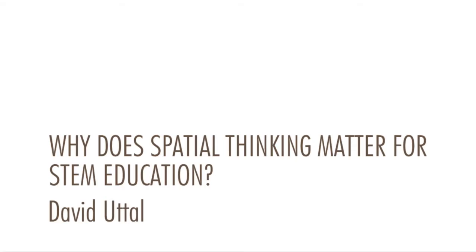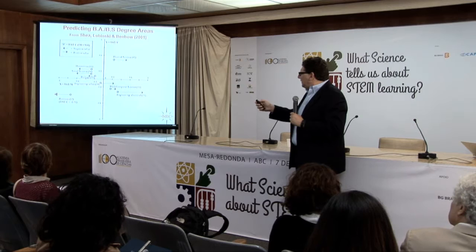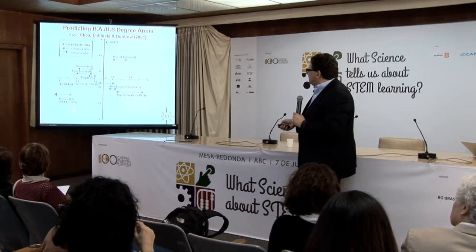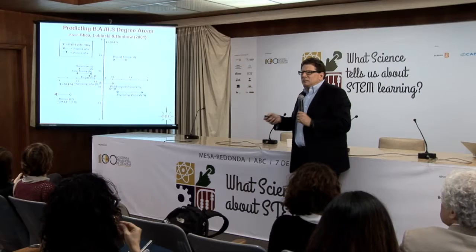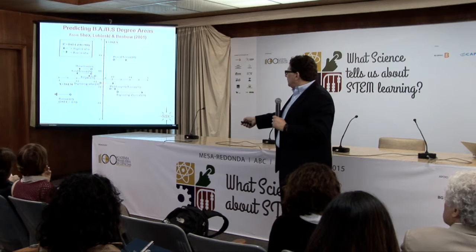This is our raison d'etre in our center, because it shows how important spatial information is for going into STEM. You can think of it as a three-dimensional graph: y, x, and then the arrows represent the z-axis, and I'll explain. The x-axis here is SAT math score, one of our standard college admissions test scores, and the y is the SAT verbal, same thing. They've normalized it so that zero is the average score.